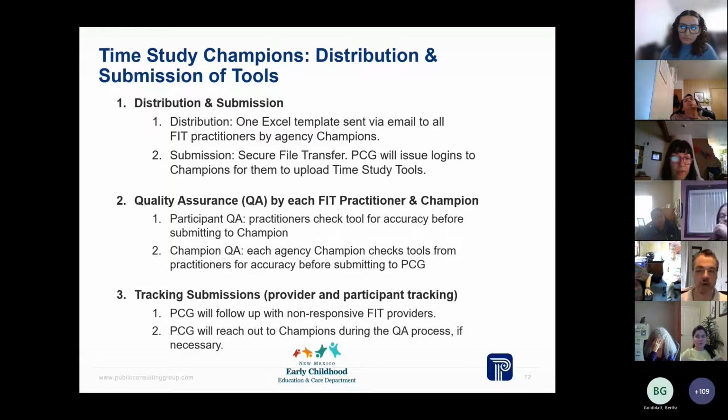So what we've asked is that we've been communicating with the leadership of the FIT provider agencies and some with the time study champions already. We've asked that each agency identify 1 to 3 champions for us to use, that PCG can partner with, that you all as practitioners can partner with within your agency, to help ease this process a little bit for you all. So that first bullet there, distribution and submission.